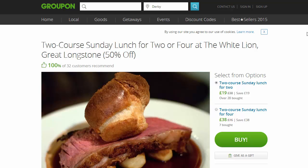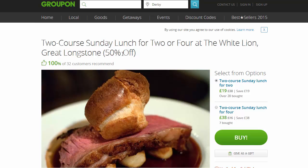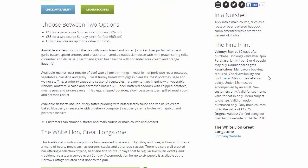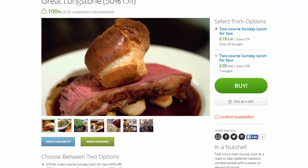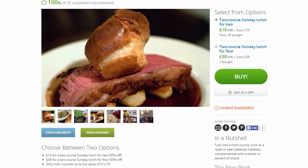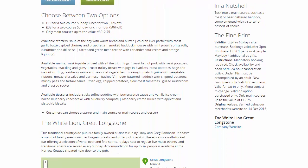And the reason we can help here is if you look at any Groupon deal, this is one here, as we see, for the White Lion. Now, down the page in the information here, there is always a link to the company website. And a lot of people, if they're looking for a deal and deciding whether to take this deal, they want to know whether this restaurant is any good. And one of the things they'll do is actually click here to go to the company website. So let's do that and see what we get.